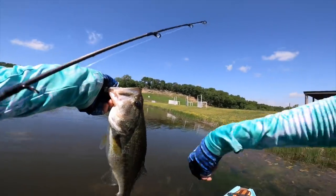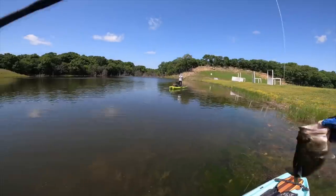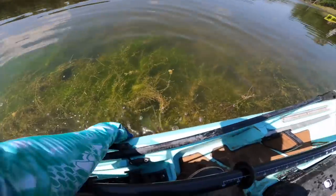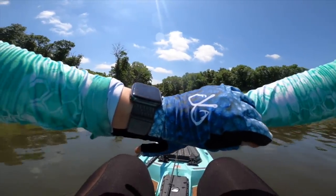You know what? We're kind of throwing a variety of all sorts of different things. These fish are just on fire. I'll have to give you a time update, but get him back in the water. Just so you guys know, it is 12:07 Sunday, May 3rd.